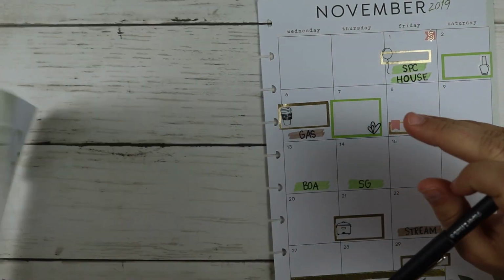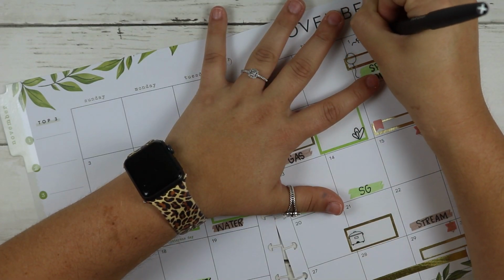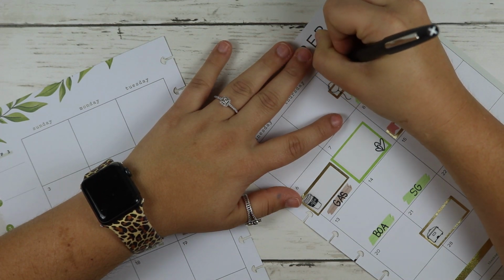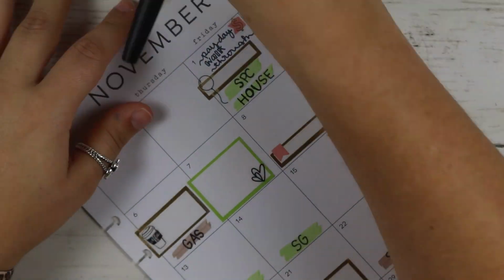So that is pretty much it. So now I'm just going to go ahead and write everything in real quick and then I'm going to be done. So I'm going to speed this up a little bit more so you don't have to watch me write all this in.